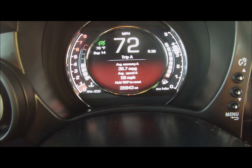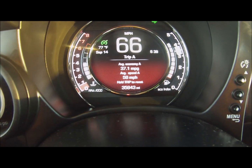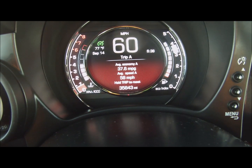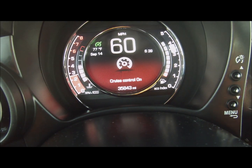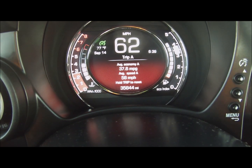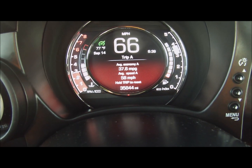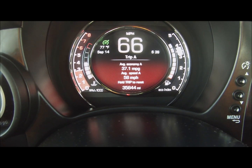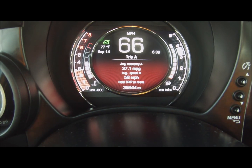Now I'm gonna go back to the slower lane. I was up to 37 earlier. Well, I'm back to 37 now, but I had a few going up grades. Okay, so now I'm in front of the semis, so I'll go back to 65. That's the hypermiling game. When you're doing it with the manual, you get happy when you see those downhills. Speed up a little bit, put the car in neutral, then let the momentum carry your speed for a while.